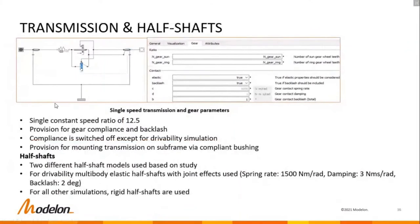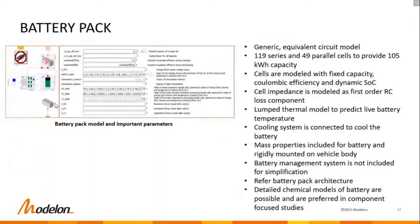So transmission, it contains a single speed gear with the ratio of 12.5, and we included gear compliance and backlash, etc. So battery pack, again, it's a big battery pack. It has 119 cells in series, 49 cells in parallel with 105 kilowatt hour battery capacity. And we model the battery characteristics in detail up to cell level along with the thermal characteristics of the battery.